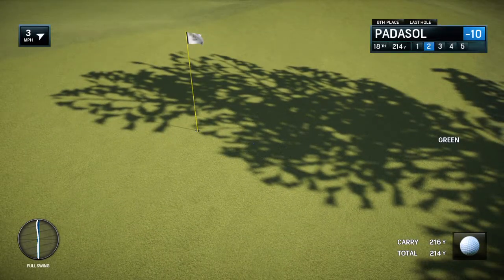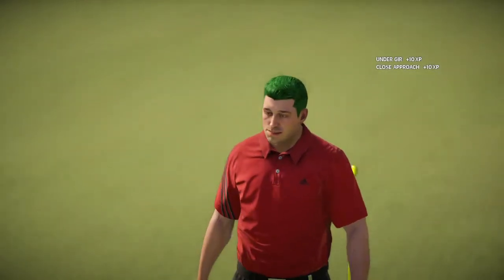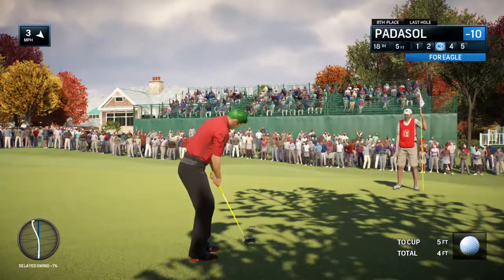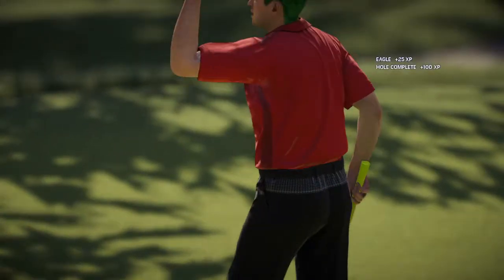Beautiful shot. That is tough. Unbelievable. That is one to savor for the rest of the round. And this will be a 5-foot putt here. Whacking him and stacking him. That's 12 under par now through the tournament.